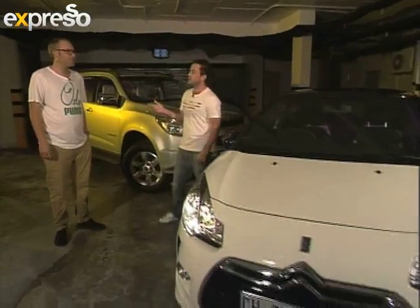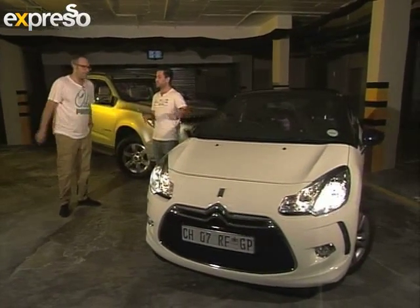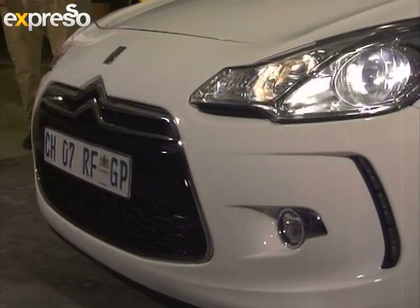But the thing is, I don't know if I could live with the 1.2 knowing how good the 1.6 is, because it's the same engine that Peugeot Citroen developed for BMW, and they put it in the Mini as well.